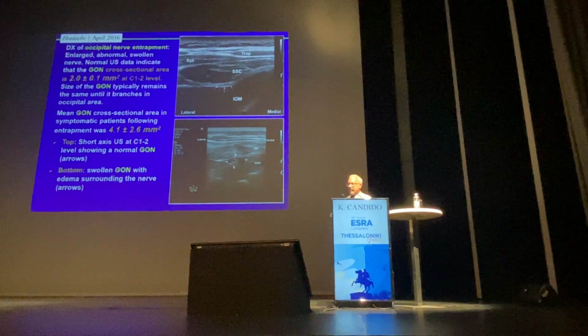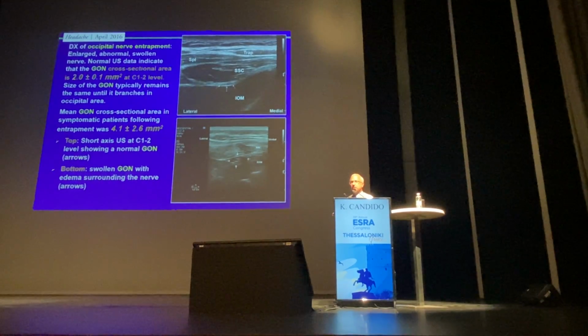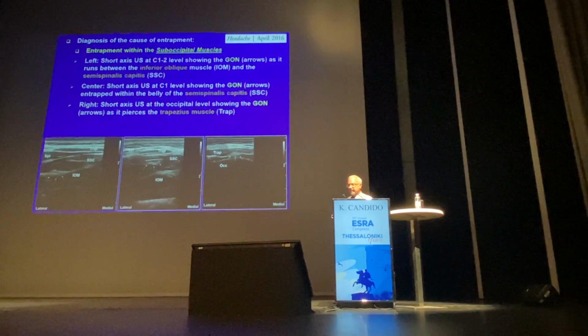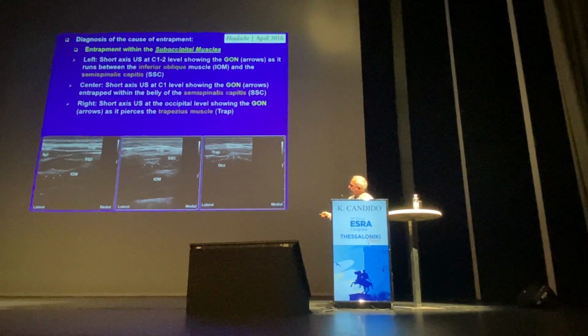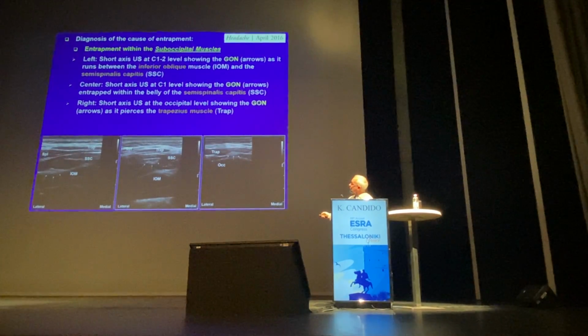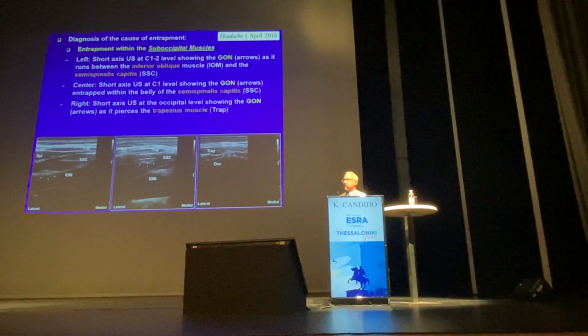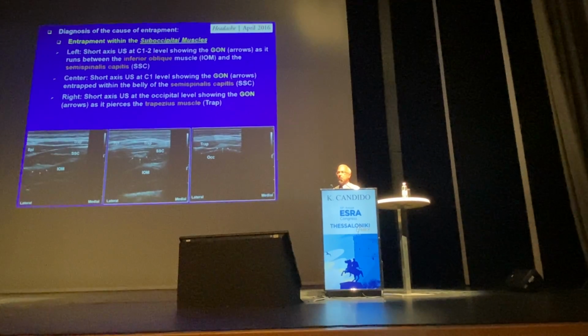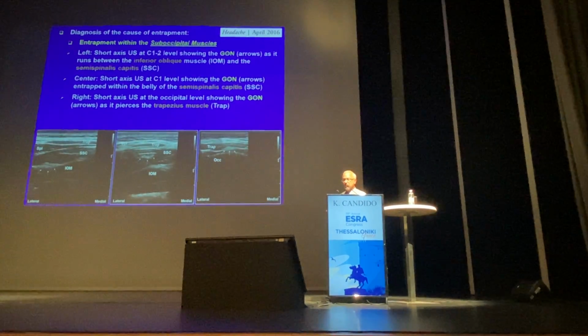This shows the entrapment between the semispinalis capitis muscle and other muscular structures in the suboccipital region. Here's the inferior oblique muscle, and here's the semispinalis capitis, and this shows entrapment in the suboccipital muscles. But the greater occipital and the lesser occipital nerves, and the greater auricular nerve, can all be compressed not just by muscular structures, but also by vascular structures as well.